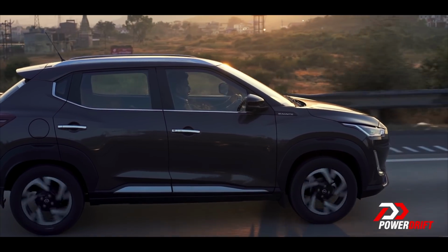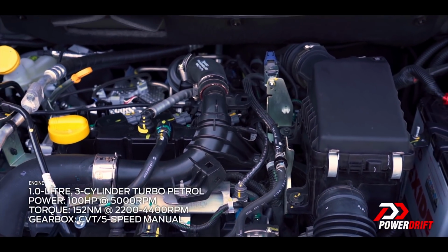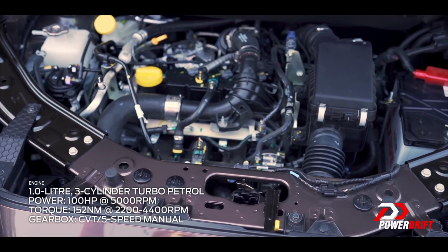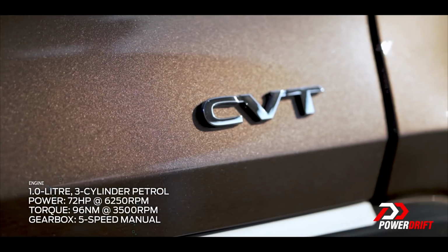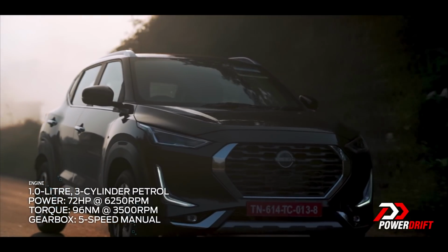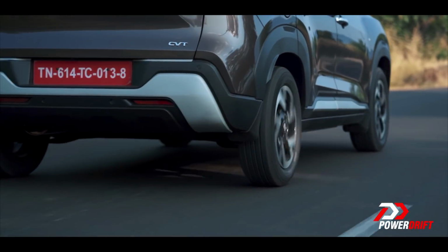And now to the meat of the action. You've got 2 engines to choose from. Both are 1-litre 3-cylinders and both are petrol. One, however, is turboed and the other one's naturally aspirated. The more powerful turbo gets the option of a CVT and a 5-speed manual to monitor progress. There is no diesel, and Nissan thinks the Magnite doesn't need one. It'll do just fine without it.